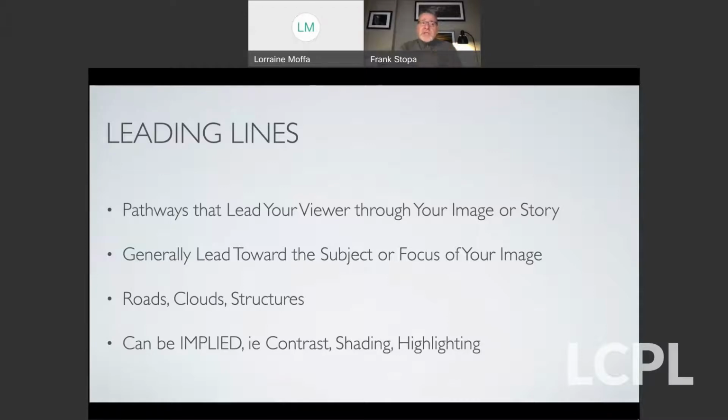Leading lines can be, as I said earlier, implied, i.e., you can use contrast in your image, you can use shading in your image, highlighting in your image, and various other post-production techniques, or vignetting, to create the sense that you're getting drawn into the image to look at the subject. So we'll talk about that here.